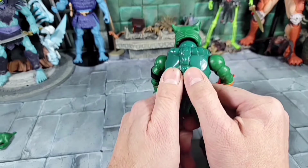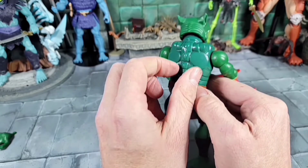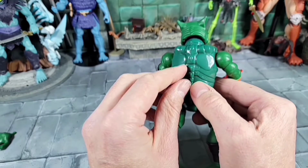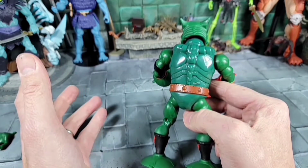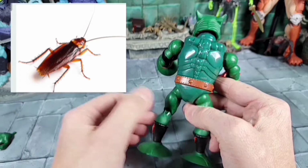So I'm pushing on a button. I'm looking at the sunlight, and as I'm pushing in, because it was pretty big, I remember, it had a big gap in it. I see these little antennas come out. I'm like, whoa! Make a long story short, it had roaches in it or bugs of some sort. I'm like, oh my god.